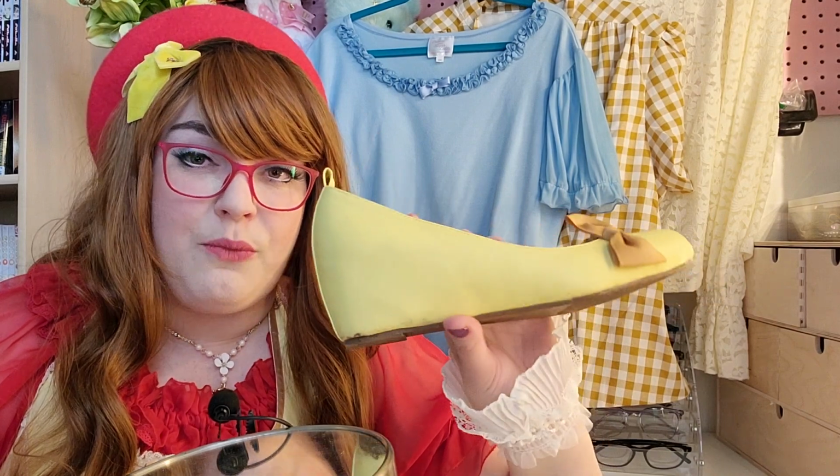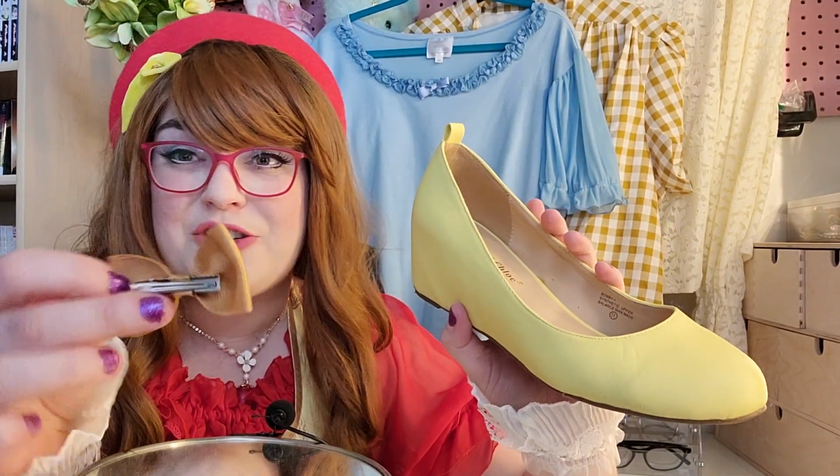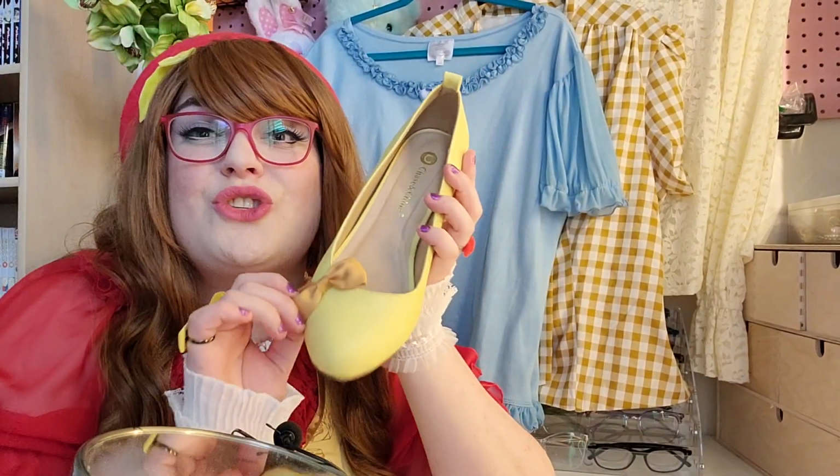For those of you who need something very comfortable and simple, getting a shoe with a wedge is a really good way to go. And the bow is literally just attached by an alligator clip. When I have a coordinate that's really top heavy and I need to add a little more detail or interest to my shoes or leg area, I find that this is a really great way to just add a tiny detail, and these bows are so useful.